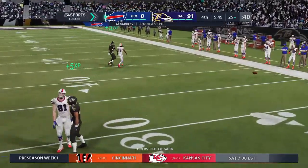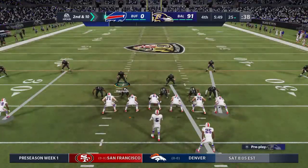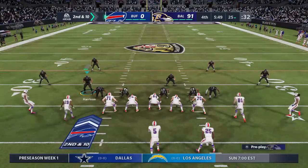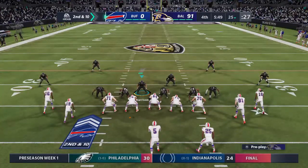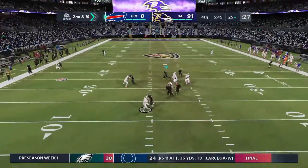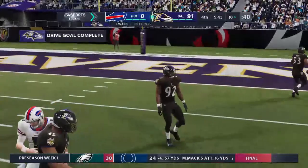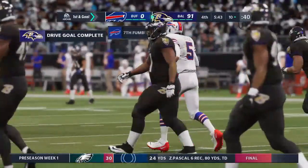And he was hit as he threw it there, and it forces it incomplete. An incomplete pass leads to 2nd and 10. It's now 2nd and 10 at the 25-yard line. Throw again. Barkley. Nowhere to go here. He lost the football. And the Ravens have got it. Robert Griffin sacked. Fumble on the play.